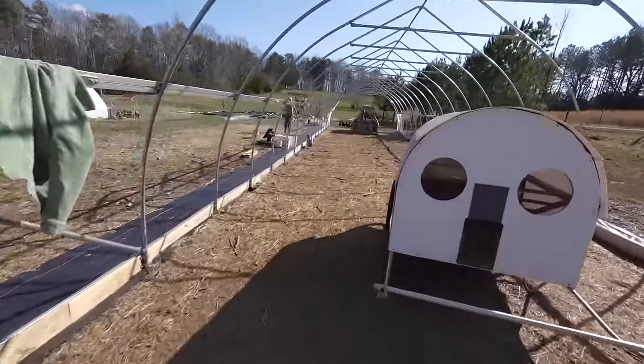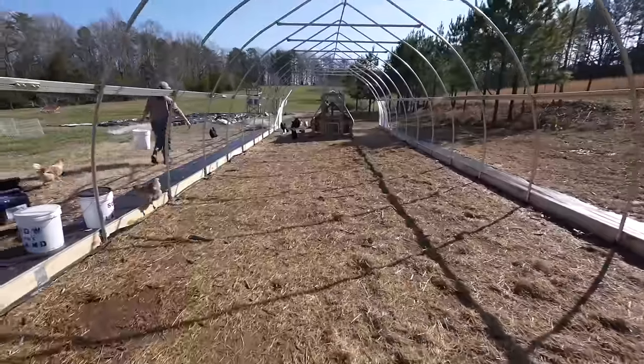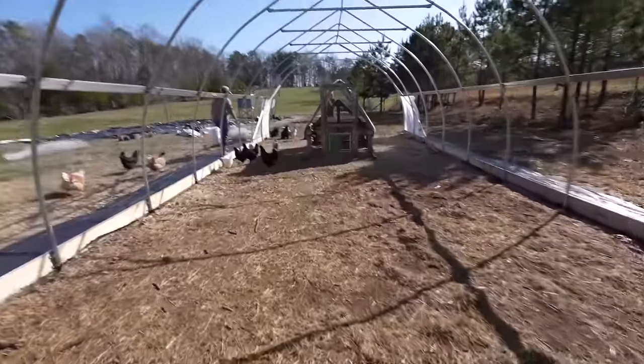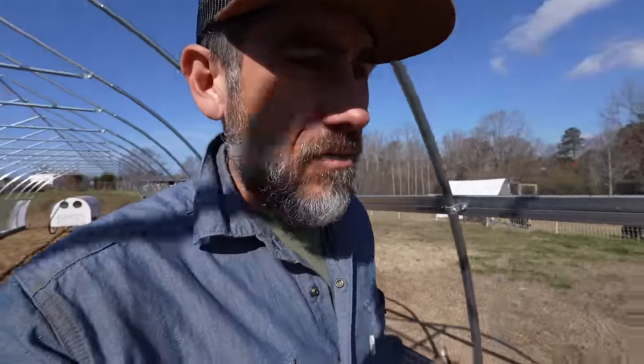The chickens did a good job of tilling up our land here as best they could. We threw some hay, wood chips in here. Just let them go at it. Actually, I want to say they were in here for maybe 2 months, pretty much all winter, while we waited for it to heat up more, so that way we can stretch some plastic.